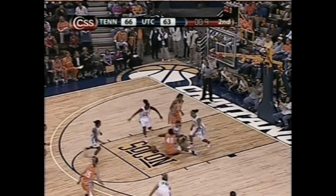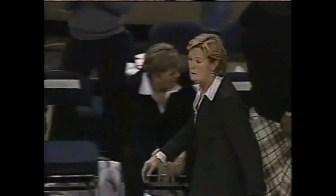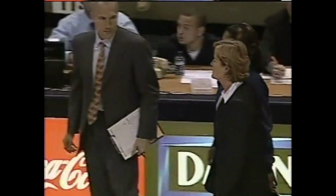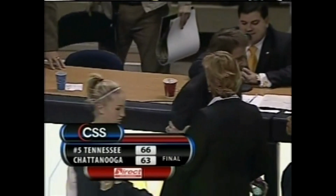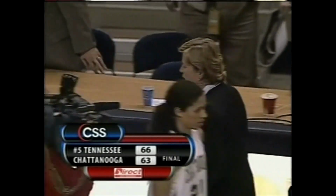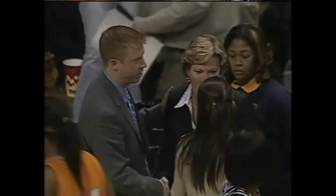Doesn't. Chattanooga loose ball, and the sand falls out of the hourglass for the Lady Vols. And Pat Summitt's Lady Vols dodge a bullet in Chattanooga. But just a great game by Chattanooga. Ran their game plan, sink on the inside, use the long-range bomb to be successful. Great game by Chattanooga. Tennessee very fortunate to get out of this building with the W.